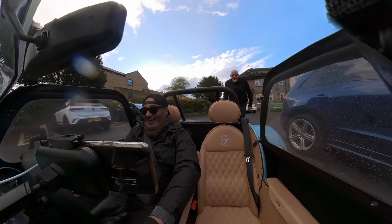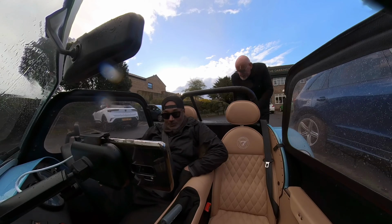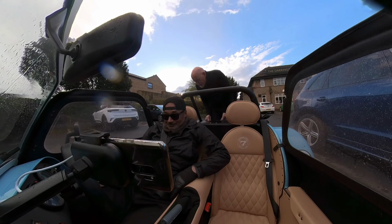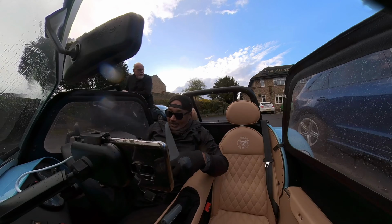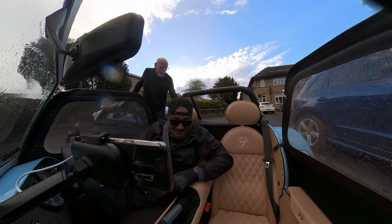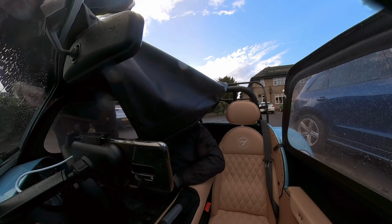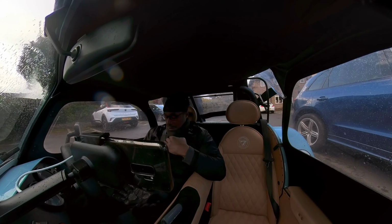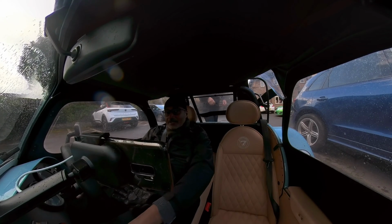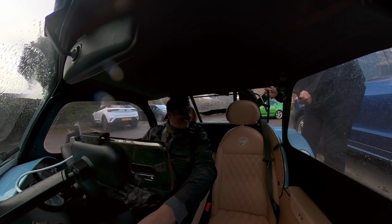Roof time. I was just saying, the cool thing is, I wasn't feeling the rain at all. No, you weren't. It's fine. So we've got Bob sorting out the roof. He's a pro. I was going to get out, but he's insisted I stay in the car. Now, Bob's been with Caterham for about a year now. Yeah, a year. It's taken him that long to learn how to put the roof on.